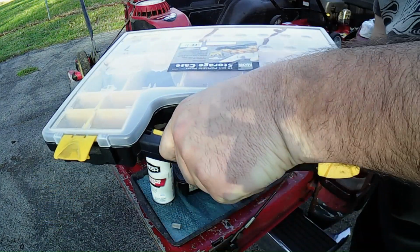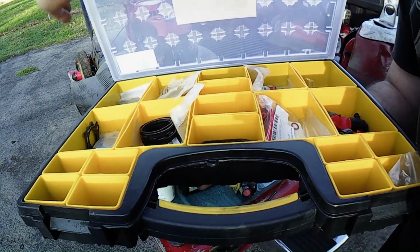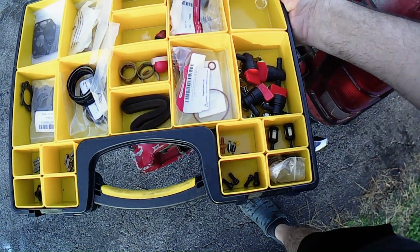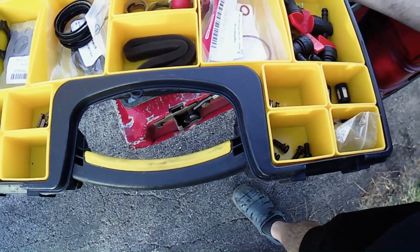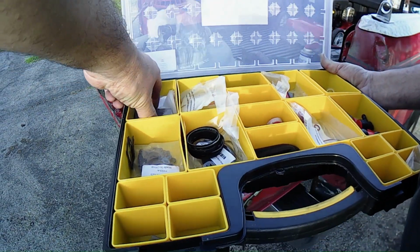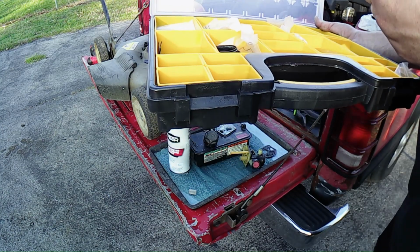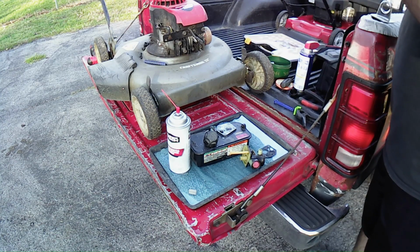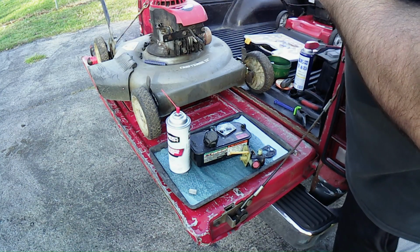I got this thing at Harbor Freight. So, open this up. Let me show you guys all the stuff I got here. There's a screw we need right there. They got the washers on it, but I only need one of them. I always keep those just in case. I got them off another one. And like I said, I got these carburetor gaskets and diaphragms here. But let's see if it runs first on the original one. Always try to give it the benefit of the doubt.